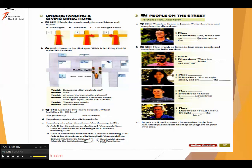I want to go to number 1. How do I go? Okay, so I'm here. Go straight ahead. Turn left or make a left. Go straight ahead, turn left again. Yes, it's on the left, on the left side of the street.